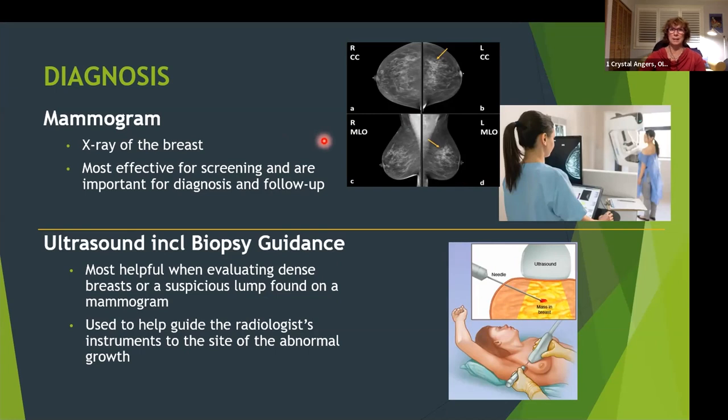Mammograms are usually taken in 2 orientations: cranial caudal, which is shown here, and that's a view from the top down, or medial lateral oblique, or MLO, which are taken diagonally from the side. These are the ones I think we are most familiar with. Mammogram alone is insufficient to conclusively diagnose breast cancer. And so a biopsy followed by pathology is the only definite way to diagnose it.